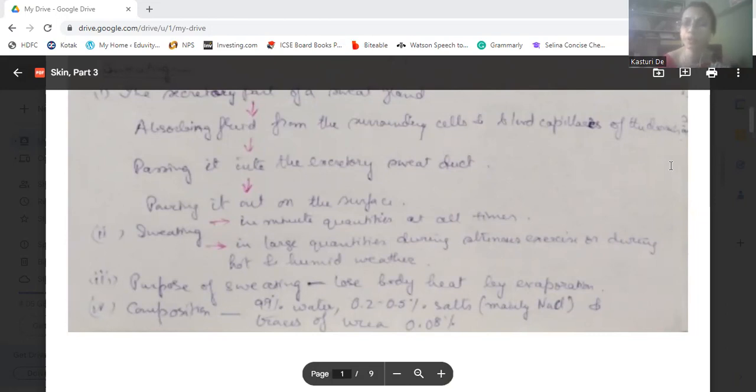What is the purpose of sweating? It loses body heat by evaporation. When we do strenuous exercises or when we are feeling hot during humid weather, our body becomes heated. So to lose that heat, this sweating occurs. When we sweat, that evaporates and our body feels cool.